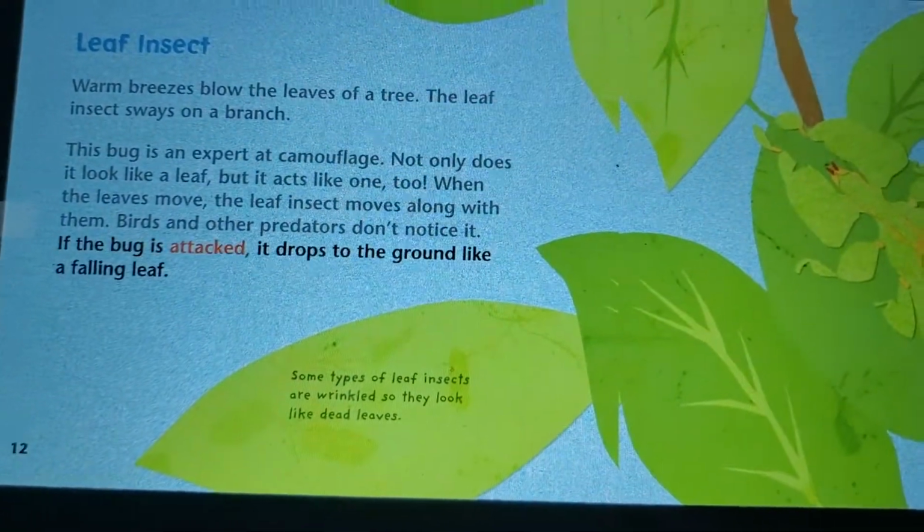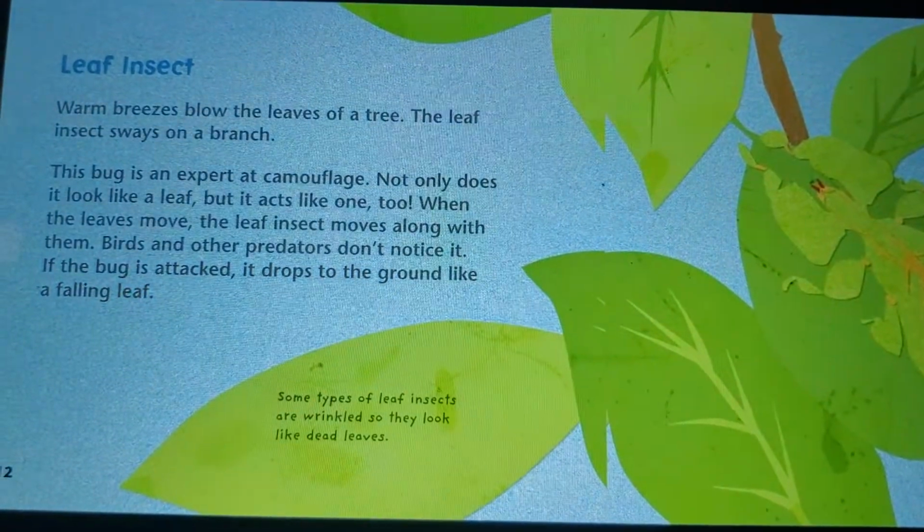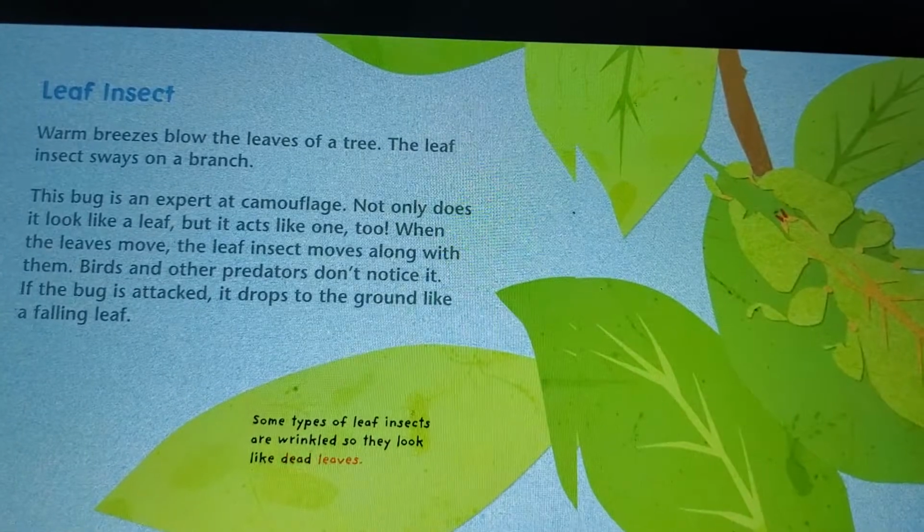If the bug is attacked, it drops to the ground like a falling leaf. Some types of leaf insects are wrinkled, so they look like dead leaves.